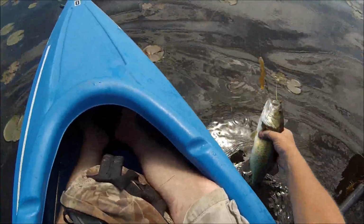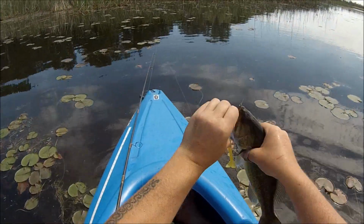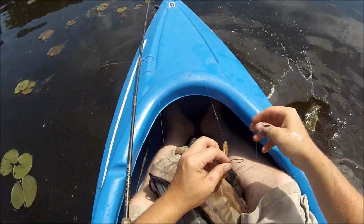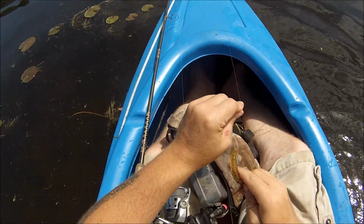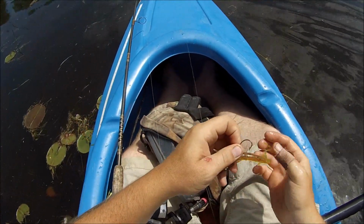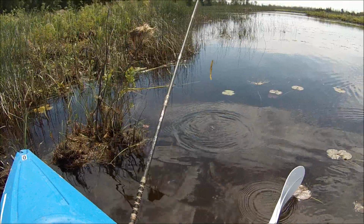Come here, buddy. Nice little largemouth. That's the main fish in this lake because, you know, smallmouth bass like deeper water, but you get them in here too. Pretty little guy. Cool. See if we can get on some more.